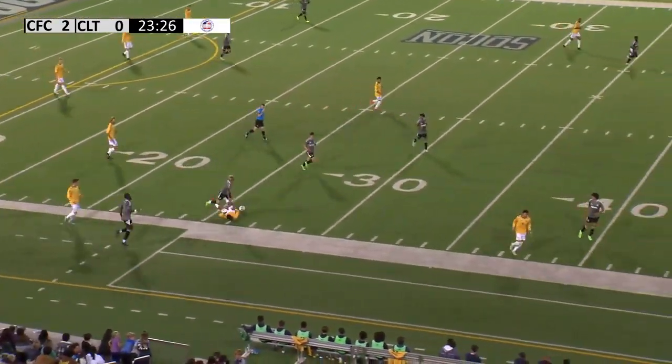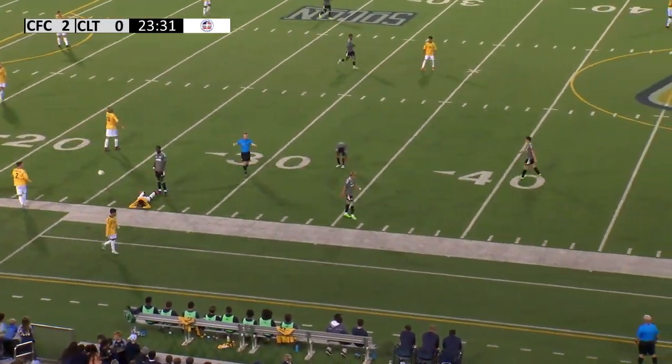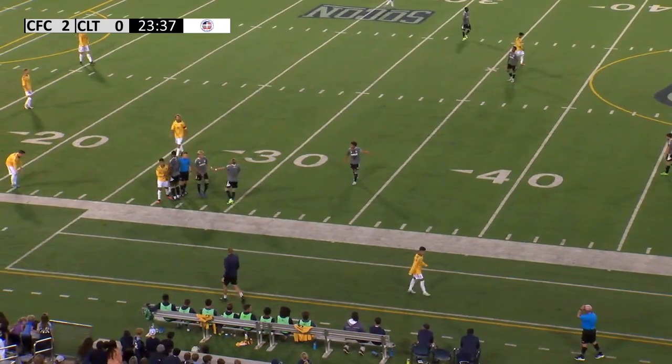Look to center it up. Yep, Rodriguez down, pushing the back. Oh, there's an unhappy player. I think he's going to get a card for that. It's not too cool. Yeah, and we've talked about this a little bit.